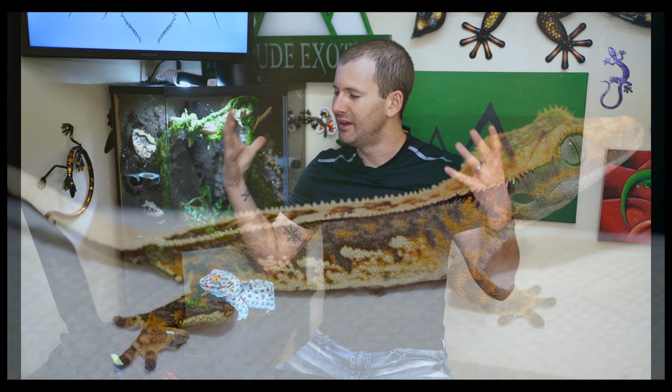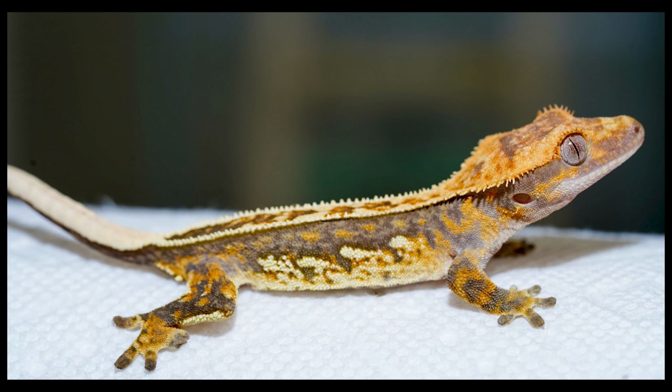Check this guy out. Nice long crest. I love how long his structure is. The crest, the physical crest, the structure on them is so long and just super, super cool. Bright white over orange over gray patterning. He's even almost got 2 colors of gray, like a darker gray and a lighter gray. Just so much pattern and color activity going on in this gecko.